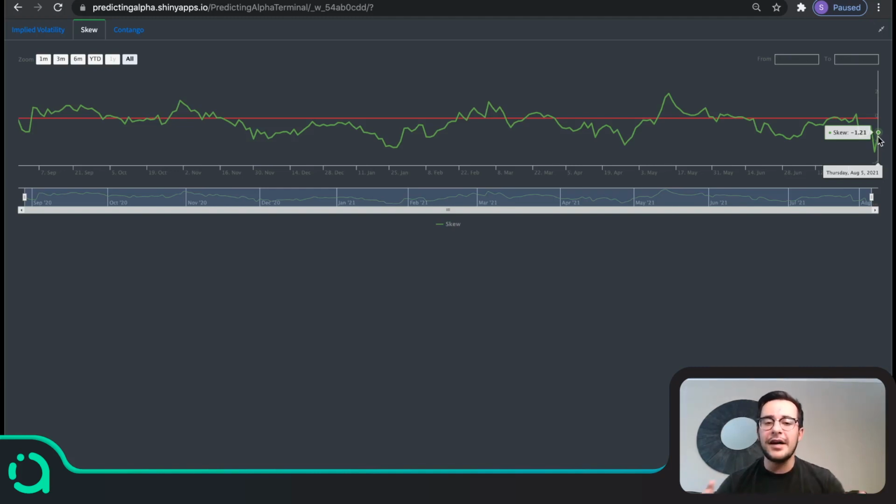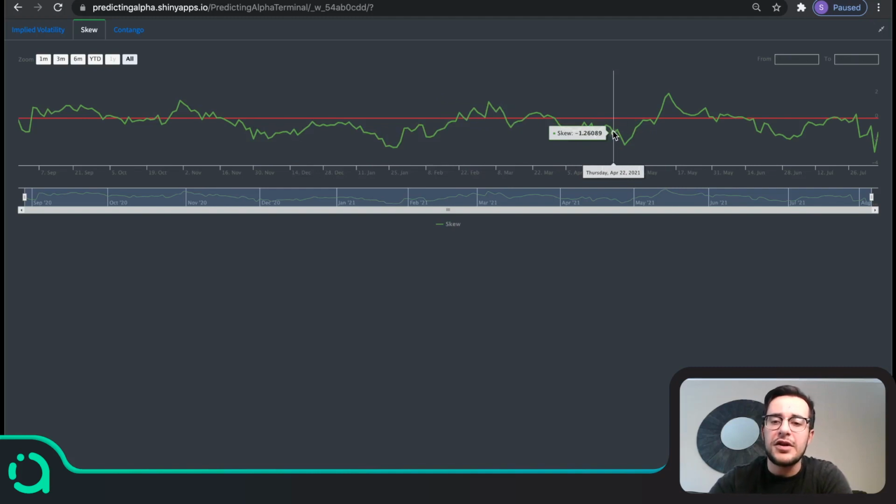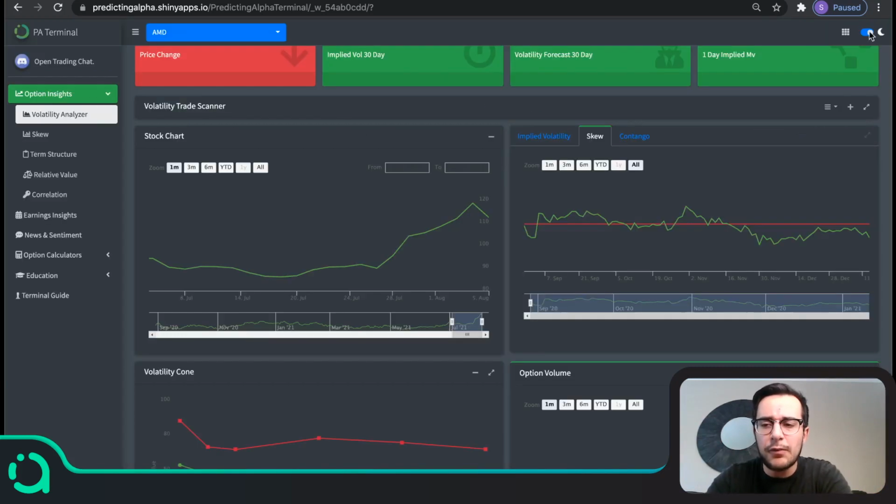Now it's not completely uncommon for us to see call skew like this on AMD. As you can see, earlier in the year we did have periods where skew reached these levels as well. But seeing it back down here, it might be worth taking a bet on it reverting back up towards that zero line, where the skew goes from being heavy on the call side to being more on the put side. So something worth thinking about there as well.